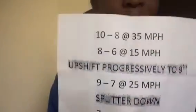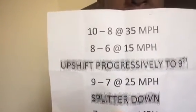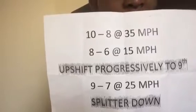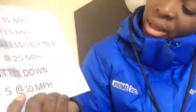And this is what I had trouble with. So this is the paper. You have to go from 10th gear and skip it to 8th gear, and then 8th gear to 6th, and then you have to upshift and go from 9th to 7th, and then you're going to put your splitter up, and you're going to go from 7 to 5. And that's what I really had some problems with.